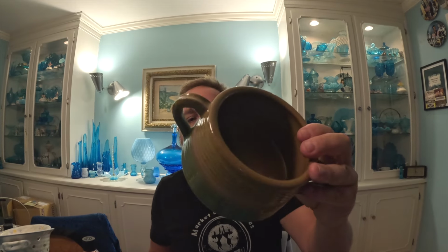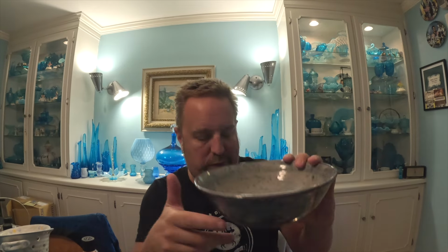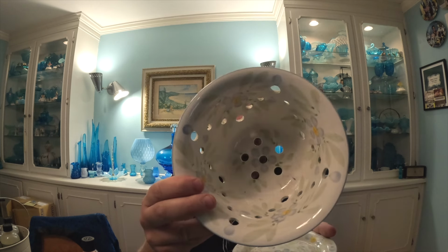And it came with this little handled crock dish, this pottery bowl, which has some neat coloring to it, and this fruit colander, or colander, however you pronounce it. You say tomato, I say tomato, but these sell pretty well. So I got a good deal on those. I'm gonna stack this up here so we can move on to the next one.